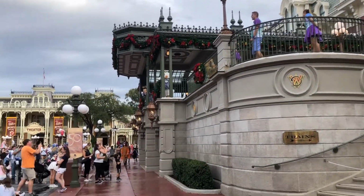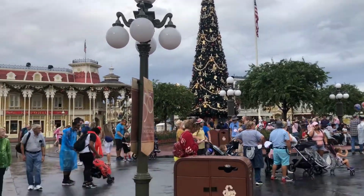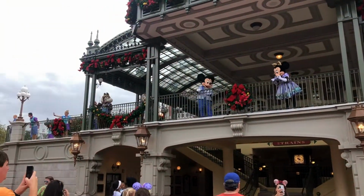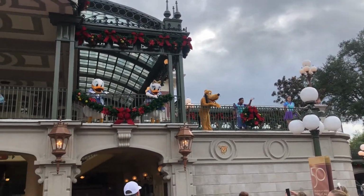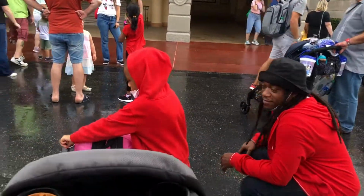All right, y'all. So we are inside of Magic Kingdom. As you see, it just kind of finished raining. That's why I said, y'all, pack those ponchos. I was thinking, no, we're not going to need it, because the weather said it was going to be in the 70s. But y'all, the rain was scattering. It would come and then it would go. And that first day, we were so unprepared, y'all. And when I say it rained on us.